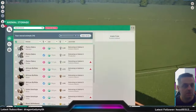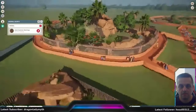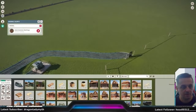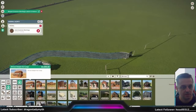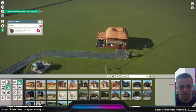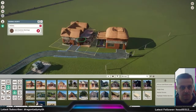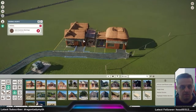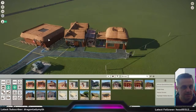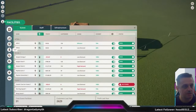Center zoo. Okay, first thing we're going to do is put some facilities down here. So staff facilities. We're going to do the African keeper's hut, just to keep it all African-esque. And we'll do a staff room, large African staff room. And a quarantine, large African quarantine. And then we just need to add that to our work zone.